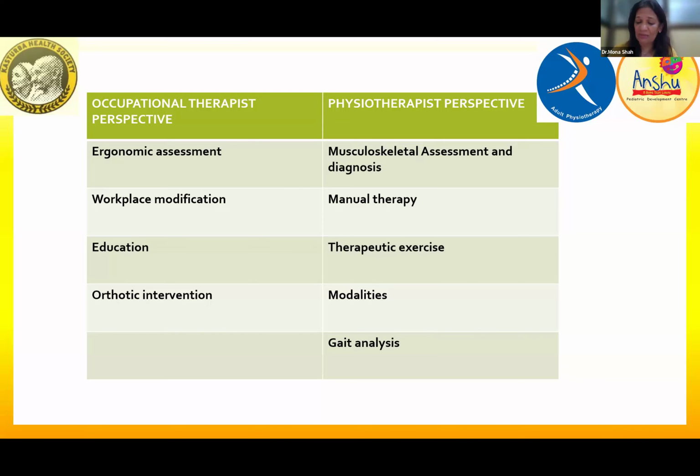At the same time, at the workstation, if they are working and sitting for a long time, stretching and strengthening exercises while they are at work, some kind of lifestyle modification and regular activities which will help them remain mobile. I think this is the biggest role occupational therapists play, and that helps them improve their daily life and activities of daily living. When it comes to the physiotherapist, there is a lot of musculoskeletal assessment. I have my colleague, I will ask her to take it forward from here.